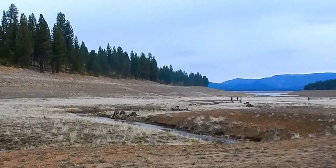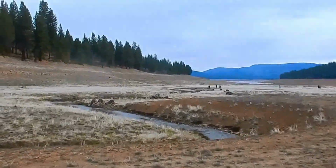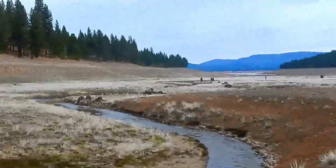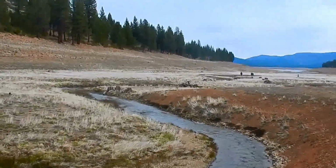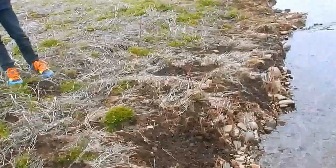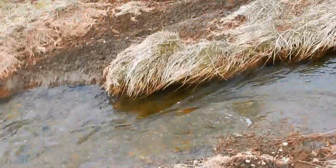Here's what's left of the Stampede Reservoir. At least this inlet is just a mere flowing creek now. Oh yeah. Sweet. I got it. Told you. Whoa. I got you. Woo! Oh my God, I almost slipped in. What did you do? The dangers of crossing tributaries.